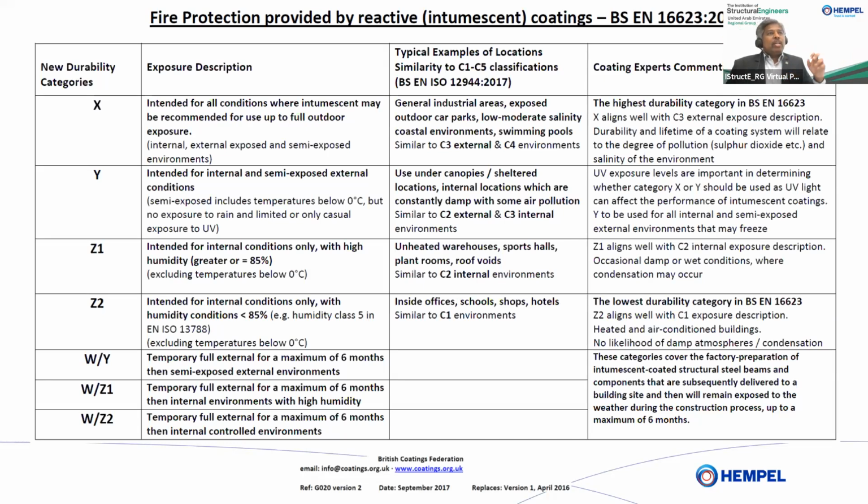the problem is our document comes, our specification document in the project, it reads C1, C2, C3, C4, ISO 12944. Nobody talks about EN16623. Nobody knows that. It is not even one of the standards that is referred in many of the standard construction documents. So I have here a construction document which talks about C4, but how do I select my coating system, my intumescent coating system? And comparing two different standards is very, very difficult. Correct? So this table, which I can share with you in its full content, is by the British Coating Federation, which is an industry body.